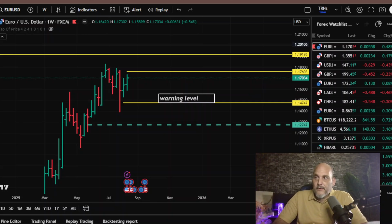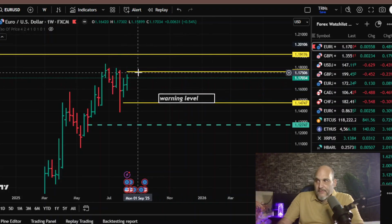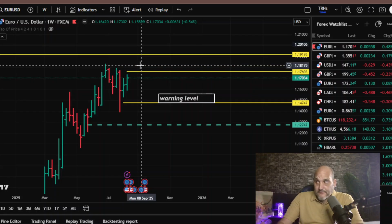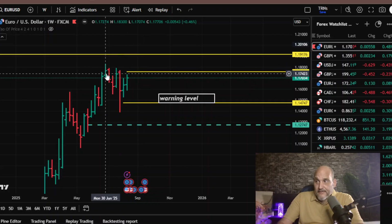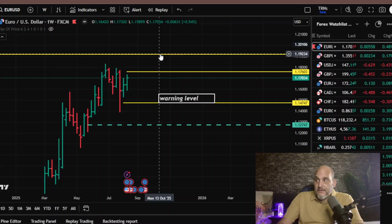Euro dollar, one week. We're looking at the weekly. If we're just using simple three-bar harmony, we could say that if we can get up through 117.50, we've got a good shot at trading up to the high of 118.30. There is major resistance at 119.23.